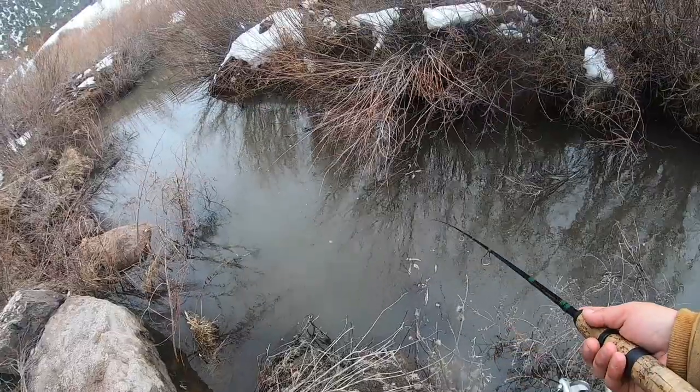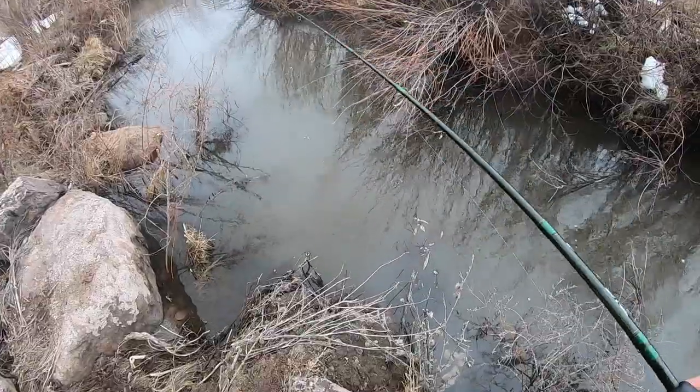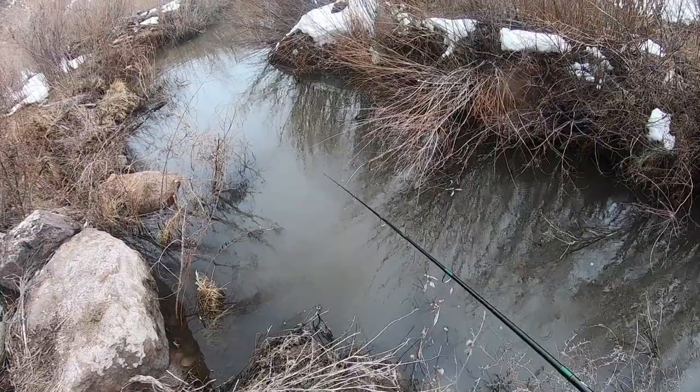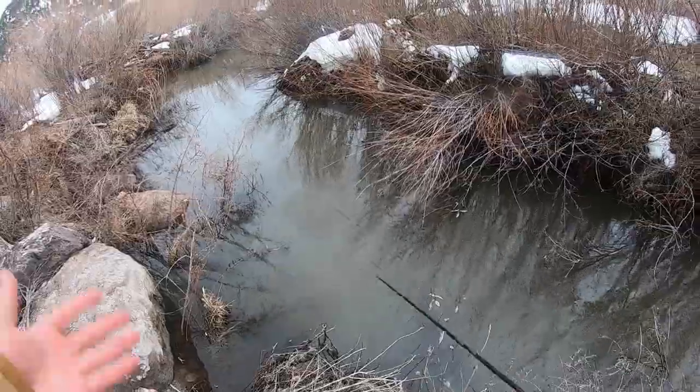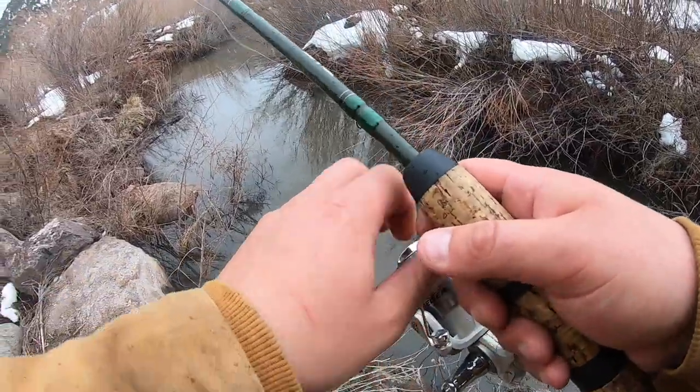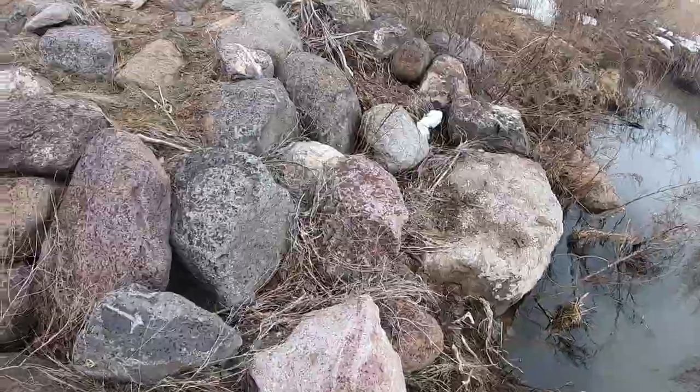So like I said, it has been raining all day. And if you notice, the water clarity is not too good right now. Usually this stream is crystal clear, but since it's been raining all day, now we only got a few inches. So hopefully a few inches is enough.